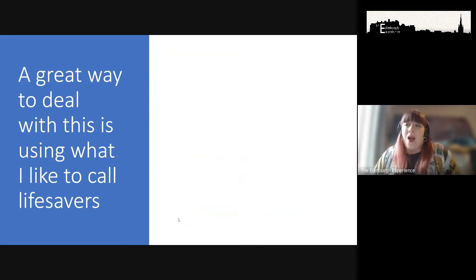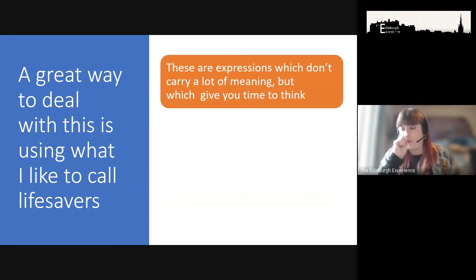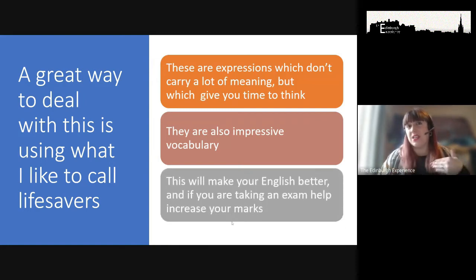Okay, so a way that I like to deal with these long pauses is to use something that I call lifesavers. And what are lifesavers? They're basically just chunks of language that don't have a lot of meaning necessarily, but they give you some time to think, put your ideas together, and sound much more impressive than going um while you're thinking of your answer. Yeah, they're really impressive vocabulary chunks as well, right? So again, if you're taking an exam, that's going to boost your marks quite quickly.